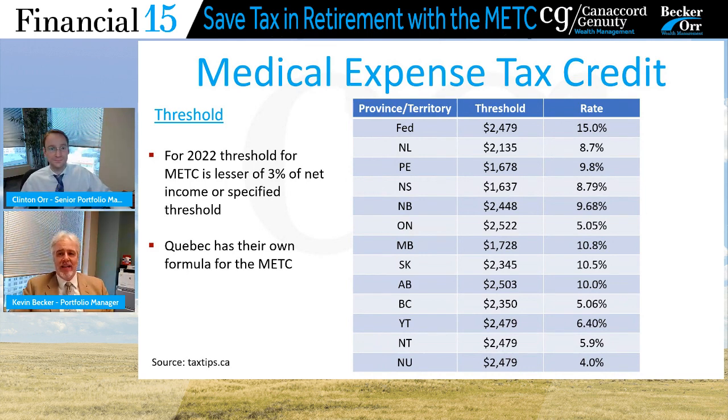As we know, if you take a look at what the chart says here, basically what that rate of credit you're getting is the lowest tax rate that's there. So federally, 15% is their lowest tax rate. That's what you're going to get off of the threshold. So if you can claim the $2,479, you're going to get 15% of that as a tax credit.